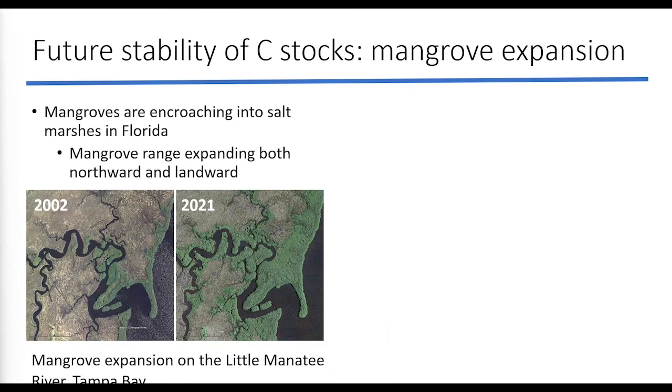So where is this all going with climate change and sea level rise? There's many different factors at play here for carbon sequestration. One of them is mangrove expansion. So mangroves are increasing their area and taking over salt marshes across Florida. And they're moving both northward due to the lack of cold events that would normally freeze the mangroves and kill them off. And they're also moving landward due to sea level rise.